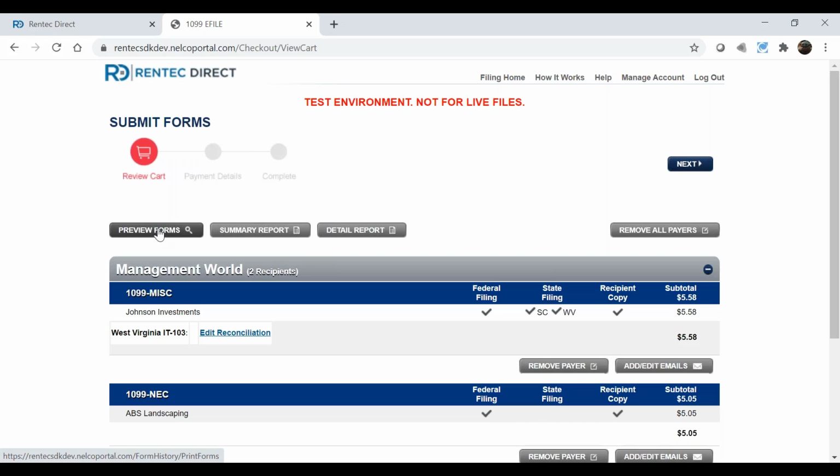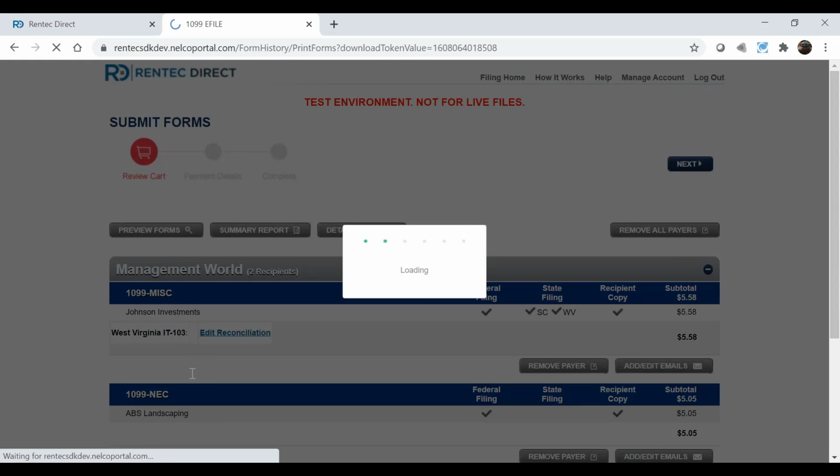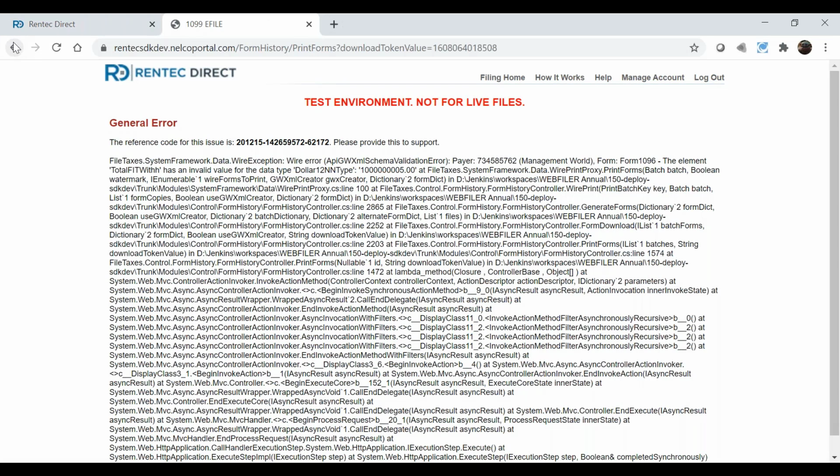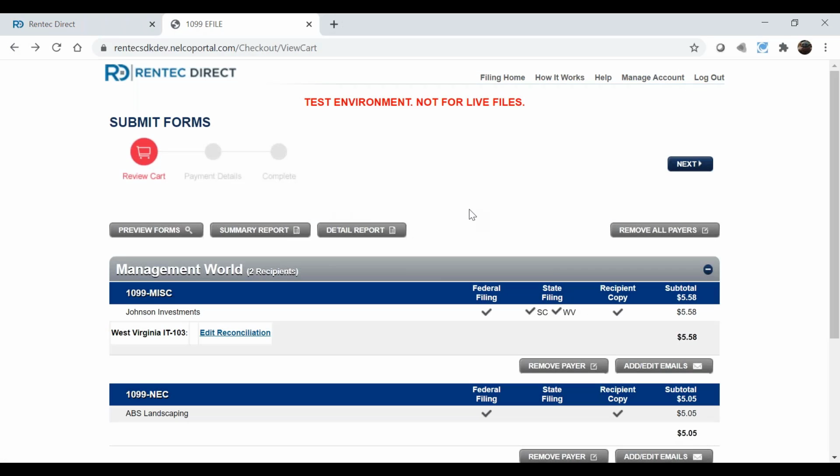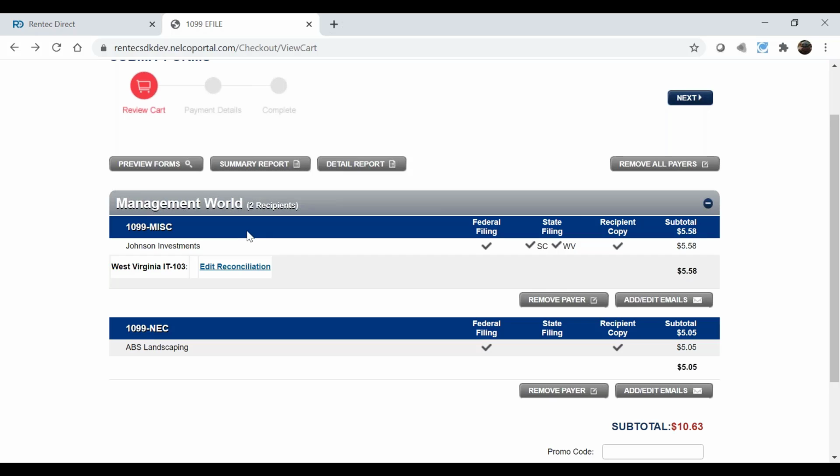If you want to preview your forms, go ahead and click preview. This is going to, sorry about that, folks. We are in our testing site again, so we are working on that, and not sure why that didn't work. However, a preview form will give you a PDF of all of the forms, exactly what the forms are going to look like when we send them out. So feel free to take your time, review preview forms, and make sure that all the information is correct there.